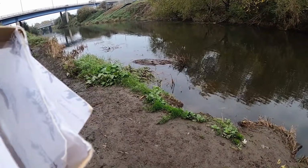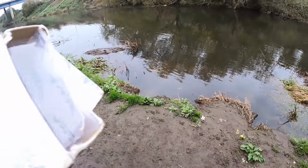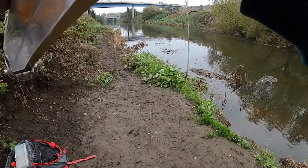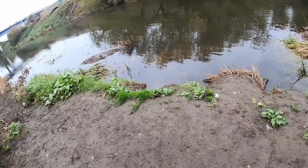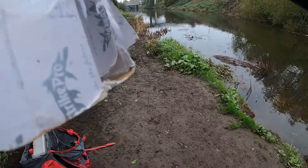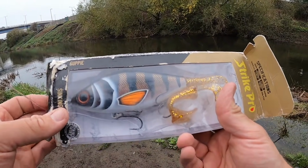It's a bit higher than last time I was here, you can see it right up above the reeds. A lot later in the year, and looking at the bank, it looks like it's been getting fished quite heavily. But I know a lot of people barbel fish here, so hopefully it's just barbel people. But anyway, I'm gonna start things off.